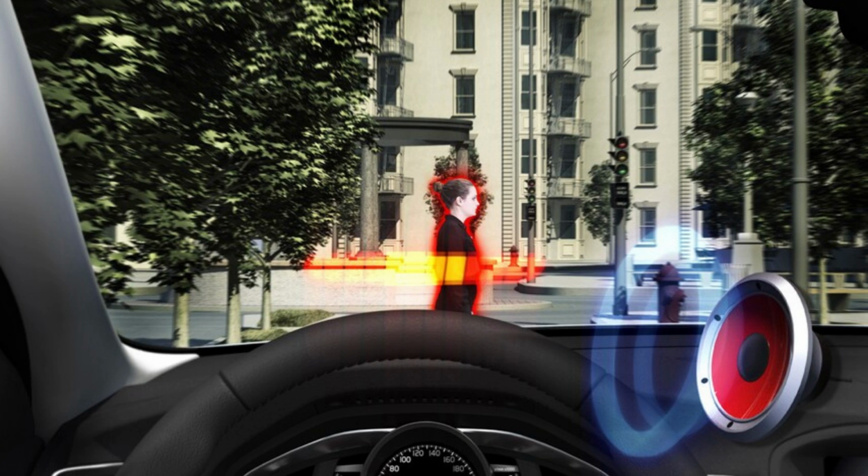What are head-up displays? And are they worth it? We explain the technology and weigh the pros and cons.